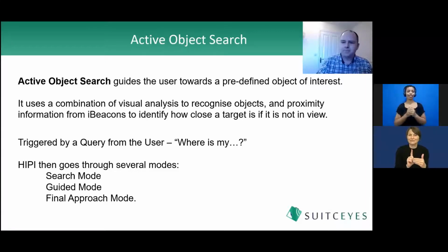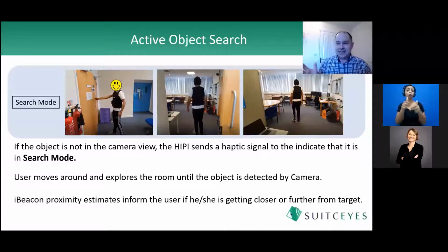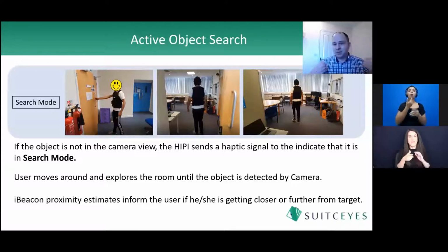So here's some examples. In this case, when the user makes the query, find my object, the first thing we do is check, is it in camera view? It might be right in front of you. If it's not in camera view, then the hippie sends a signal to the user using the shoulder vibration motors to say, it's not in view, we need to be in search mode. So at this point, the user begins to move around and explores the room until the object is detected by the camera.